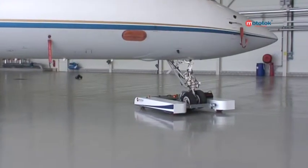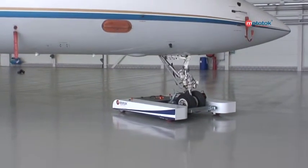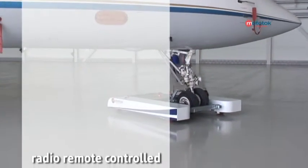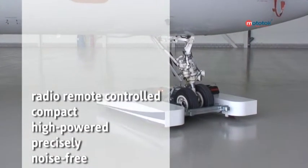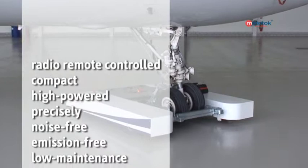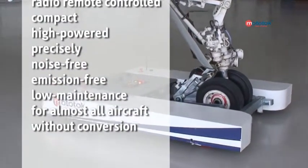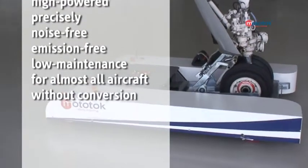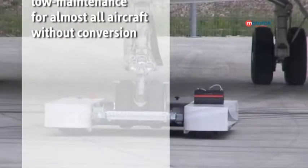MotoTalk is one of the most modern, innovative, and economical maneuvering concepts in the world. MotoTalks are radio remote controlled, very compact and high powered. They can be controlled very precisely and are noise and emission free and low maintenance. MotoTalks can be used for almost all aircraft within seconds and without conversion.